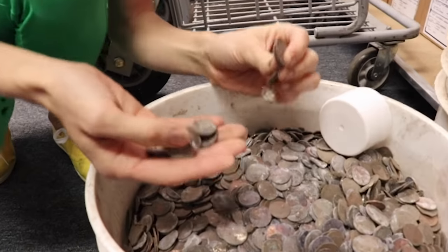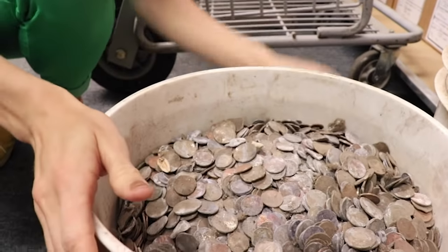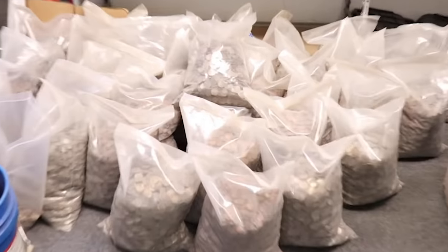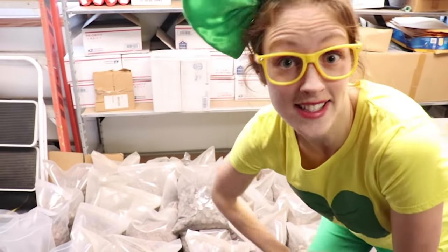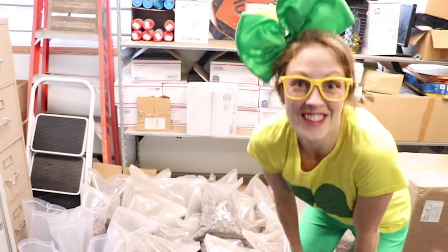That have been found in cars, washers, and dryers from all over. Look at all these. That's a lot of money. After they've gathered all this money, they send it back to the U.S. Mint, which is where they make the United States currency, and it gets recycled.